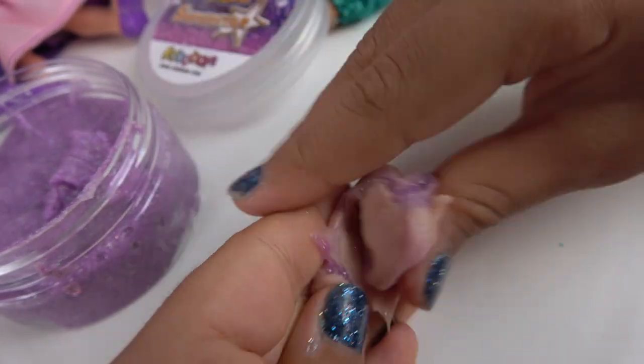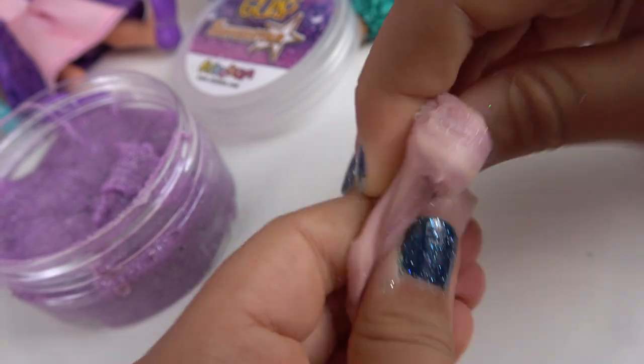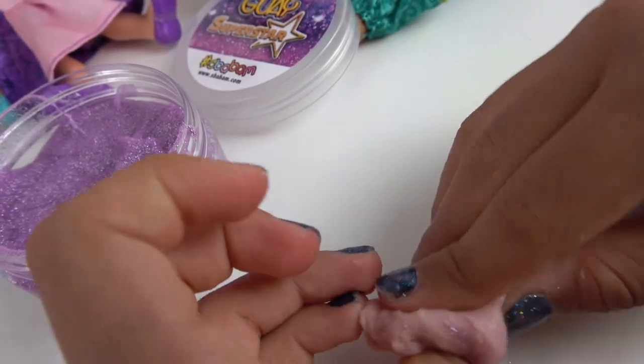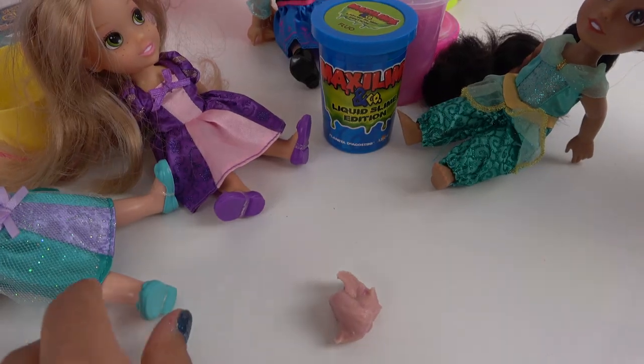Yeah, what I predicted, it's giving it a lot of glitter. It's gonna make it a little bit more tan or something, I don't know. It's gonna be so cool. It's a little bit more rippy now. It's so sticky. Ew, next.